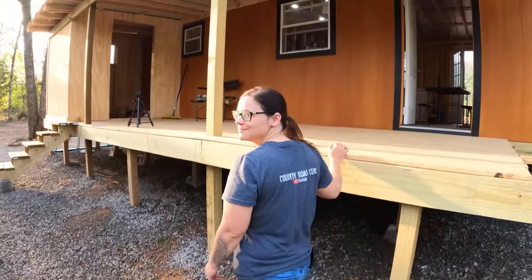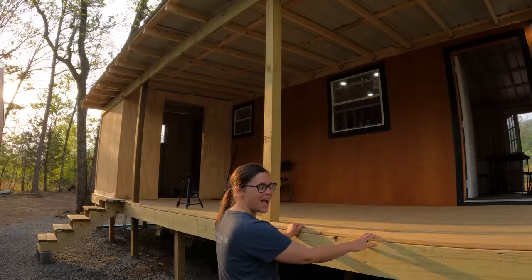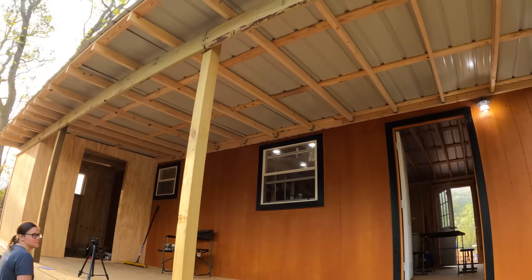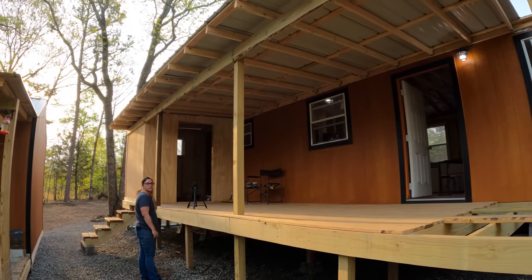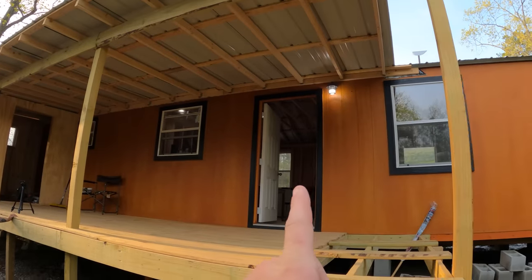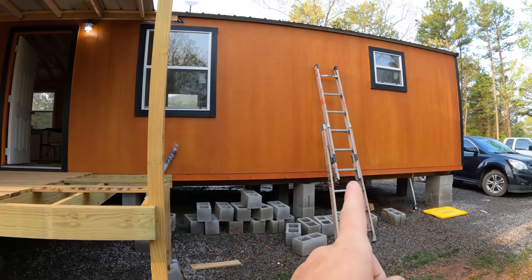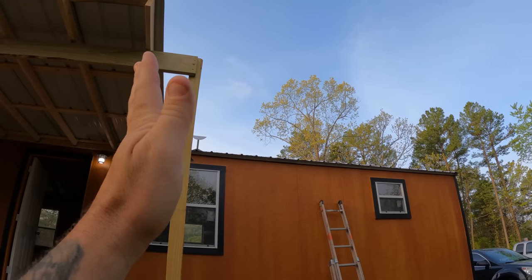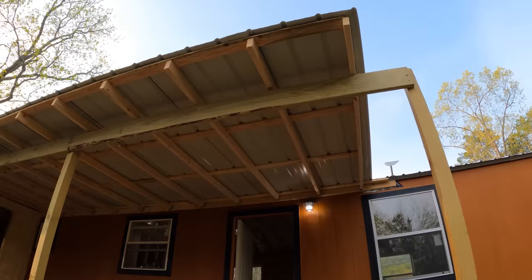Take a look, guys. We got the roof on. So this actually looks like a porch now. Like a real porch. It changes the whole look of the shed. The feel too. It's still not fully done. You guys gotta remember, this is gonna extend out another 10 feet to about right here, and this roof has another one coming out. But for what we have now, this is super nice.